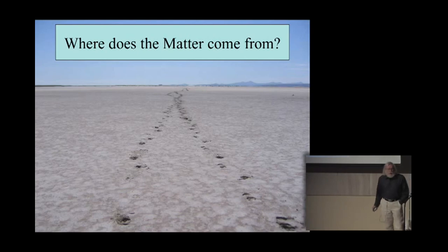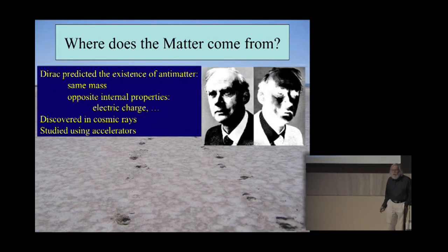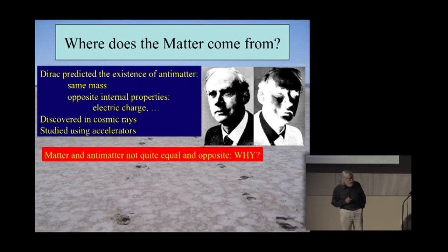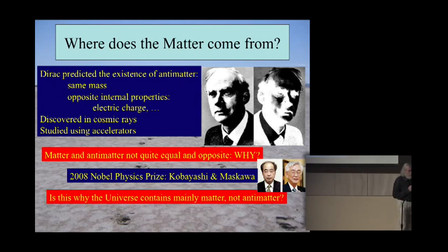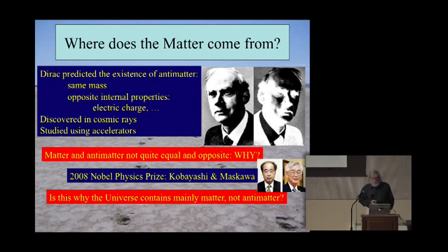Now, the universe contains visible matter, but none of this antimatter, which was postulated by Dirac, whom you see in these mirror image pictures over here. Now, when the antimatter was first of all discovered in cosmic rays, then it was studied in detail in particle experiments, it was discovered that matter and antimatter don't quite behave equally and oppositely. Why not? Well, there's a description of how this can happen in the standard model. This description was actually provided by Kobayashi and Maskawa, who shared the other half of the 2008 Nobel Prize. Could this very small difference between the behavior of matter and antimatter be related to the fact that the antimatter has apparently disappeared from the universe, which only contains matter?